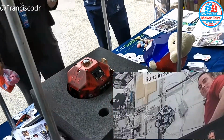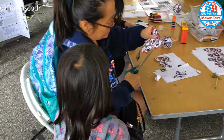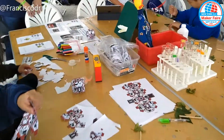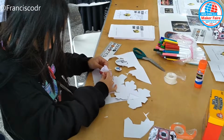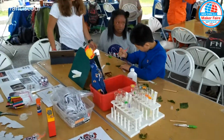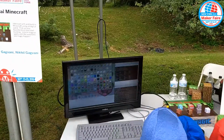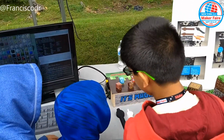The robot that was in the International Space Station, and here we can see kids doing art craft again about biology in space or mounting models of the little robot. Here we can see the physical Minecraft game, very fun and interesting.